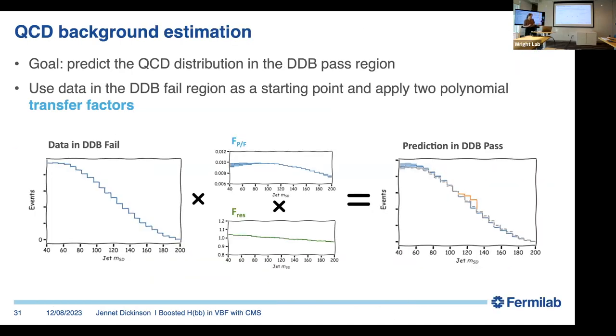Okay, so for the QCD background estimation, I won't talk much about it, but I will give you this sort of cartoon. The goal is that we want to use the data that has low deep double B tagger score to predict the distribution of QCD in the region that has high deep double B tagger score. So we start with this data. We apply two transfer factors, which are essentially corrections that depend on the jet mass and the jet PT.